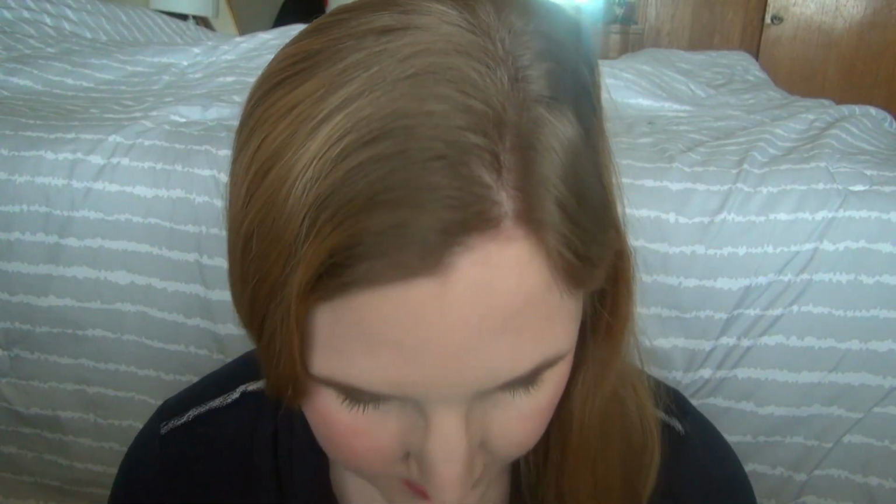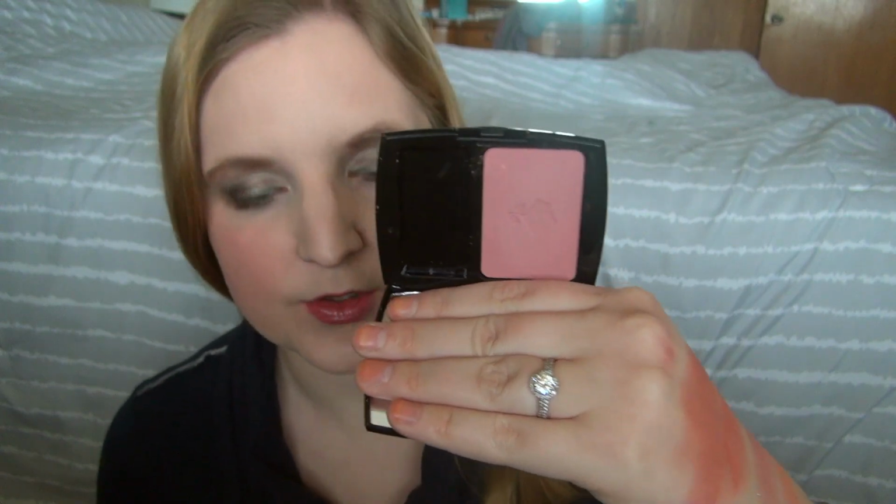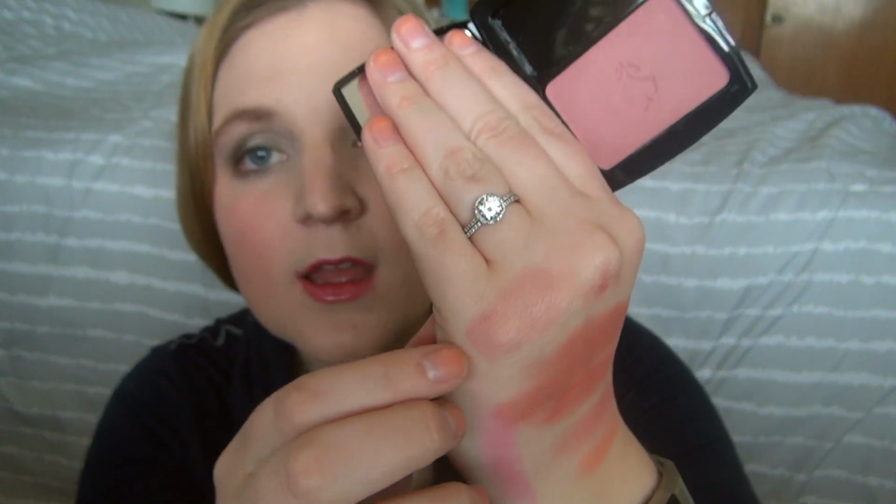I have 2 Lancome blushes that my husband gave me. The first one is in a plum. So it's just a really natural pink color. I don't know if you're going to be able to see it, I did it on my knuckles up here. It's just a really pretty natural color, which I really like.